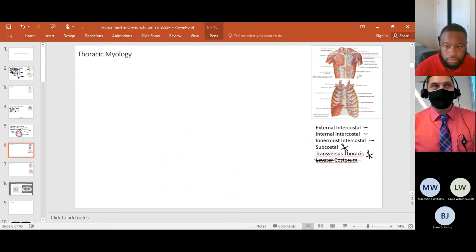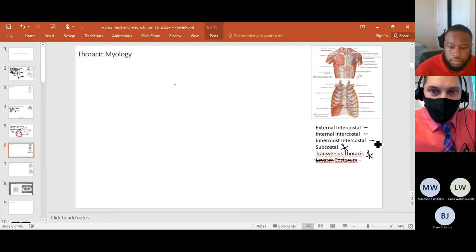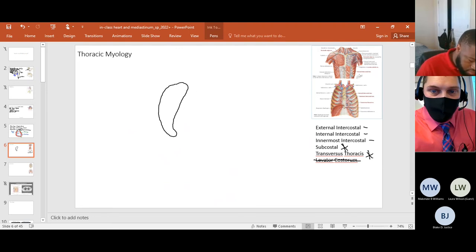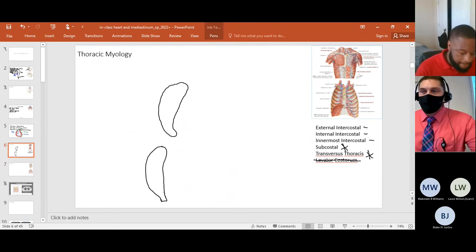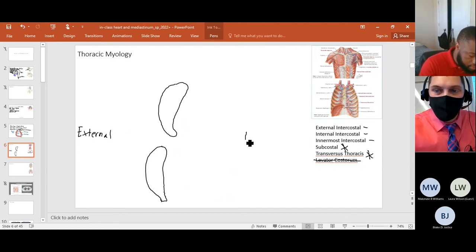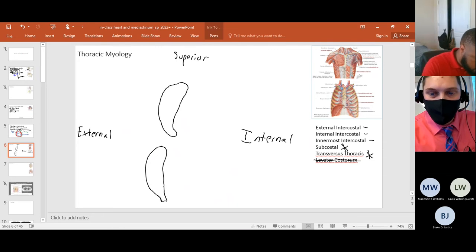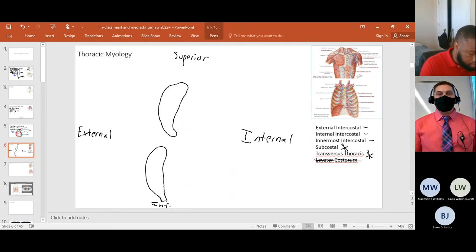So what we're going to do is we're going to take basically kind of a microscopic view. So the way this works is if I have a rib, okay, and the ribs kind of have this almost teardrop shape to them. Okay, and we're going to draw two of those in. And then what we're going to see is that I'm going to have a series of three muscles. Okay, so this is going to be the external portion, kind of orient you. This will be the internal portion. This will be superior. And this down here will be obviously inferior. Okay, so the first one we're going to cover is basically going to be the external intercostal.